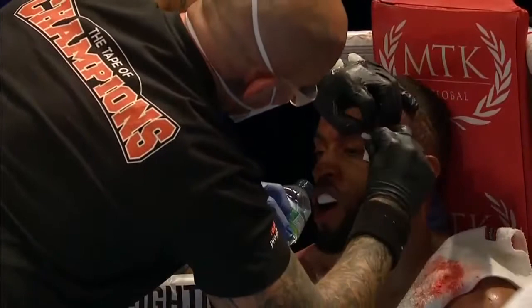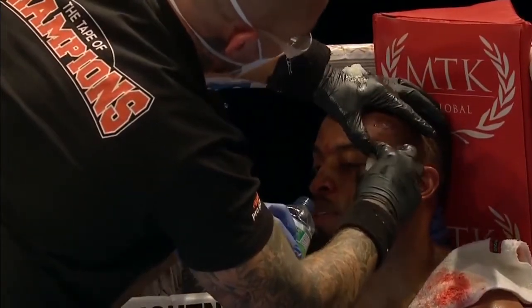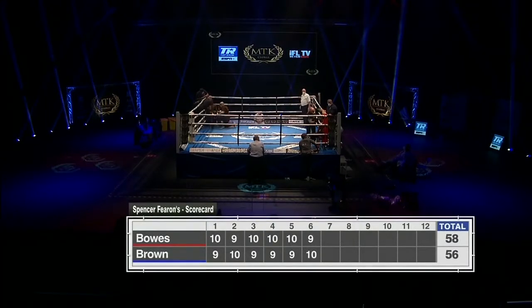Is that a change in the play or just a way back into the fight for Ennis Brown? Let's get an update now with Spencer. It's starting to warm up now. I think Ennis Brown is coming back into the fight. I was giving a lot of rounds to Philip Bowles because he was doing the cleaner work. But now Ennis Brown is not rushing his work as much. He's still rushing his work, but not as much. And he's throwing those good shots with a strong left hand.